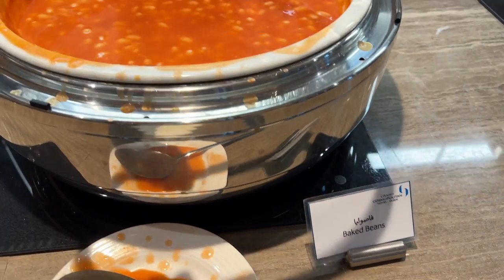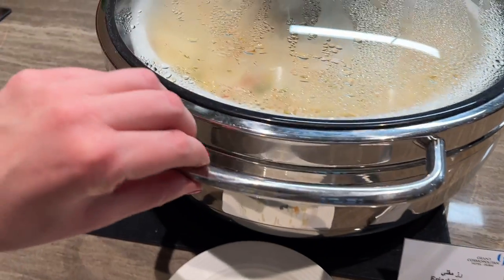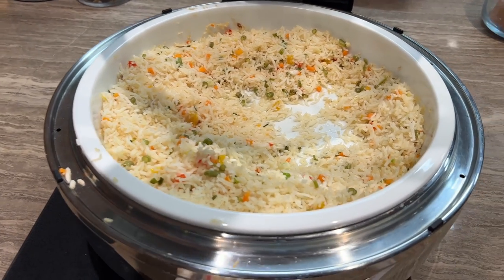For fans of classic breakfast dishes, there were baked beans, rice with veggies, potatoes prepared in different ways, or steamed veggies.